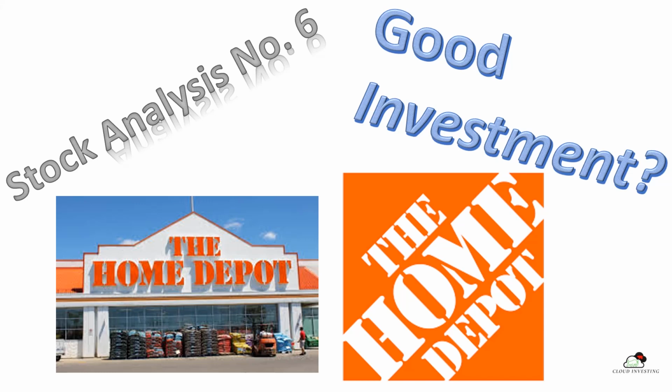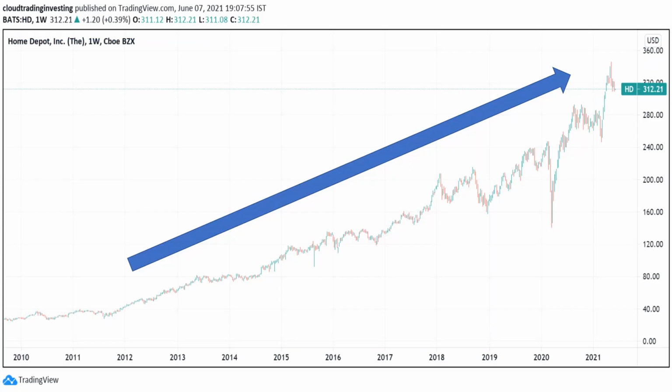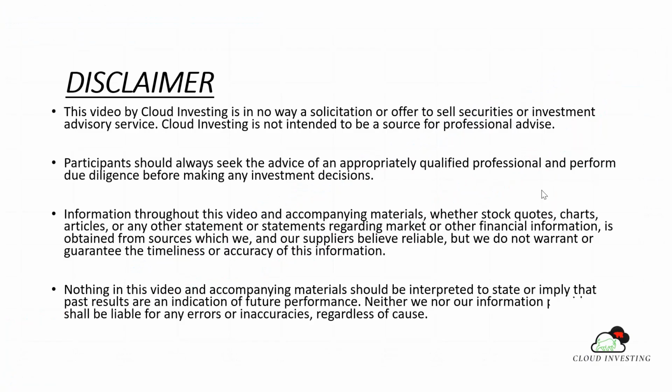In today's stock analysis, we're going to look at Home Depot. This is their headquarters in the United States. This is the reason why I chose Home Depot: in the last 10 years, Home Depot has been in an uptrend all the way. Only during major events did it go down. Normally it's on an uptrend, so it's a very good stock to put in your portfolio.